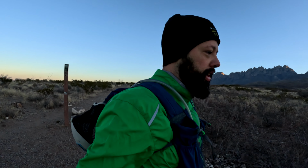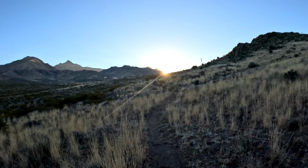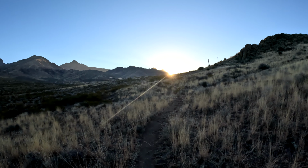It lies just east of Las Cruces, New Mexico, which is about 10 miles away. And the Sierra Vista Trail runs about 29 miles along the Oregon Mountain Range, which are these awesome mountains right behind me here, down all the way to Franklin Mountain State Park, kind of near the north side of El Paso, Texas. So actually this trail stretches New Mexico to Texas. There's the first glimpse of the sun this morning.